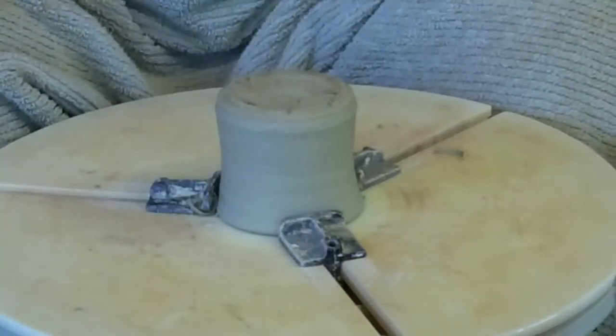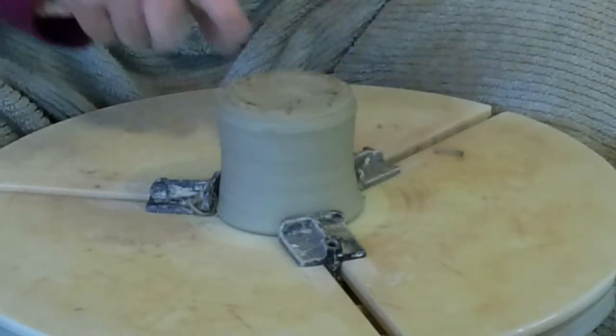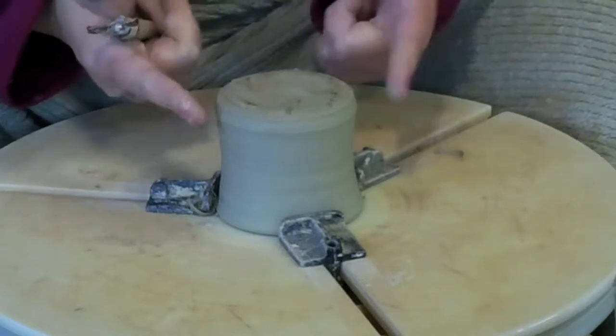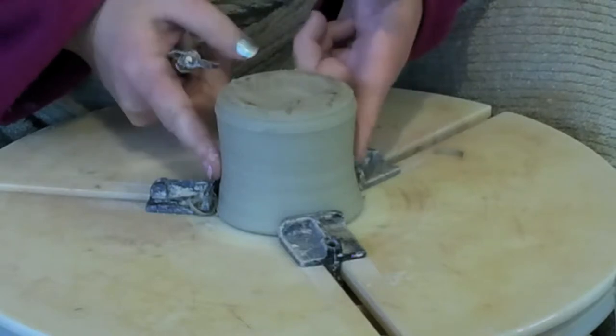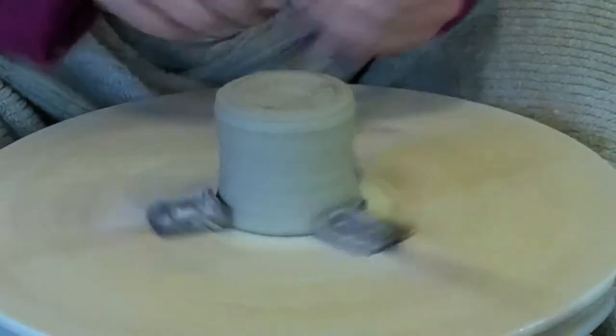The first part is just like a mug. We want to trim the bottom and the sides to get off some excess weight and add some shape to it. So we're going to start with that.